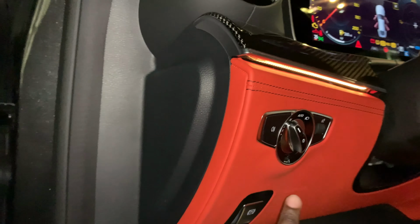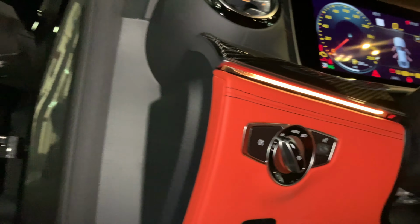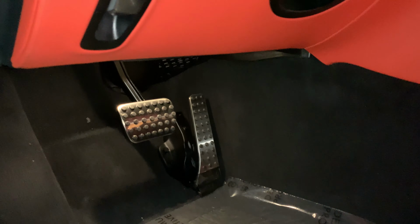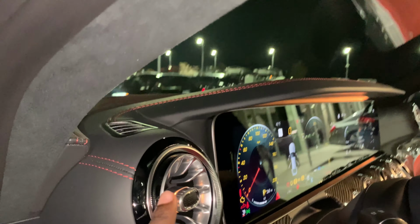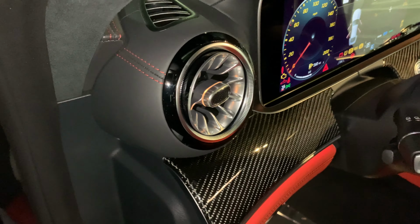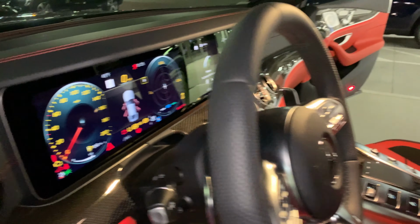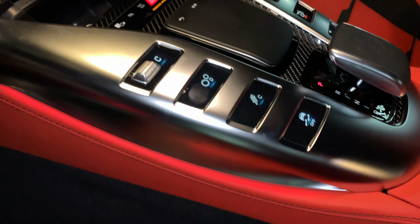Your light controls are down here. So right now the lights are on, now they're off. Your parking brake is right here. You have these performance pedals. And then the quality you can see on the circular air vents, AMG carbon fiber. All around, very premium GT53.